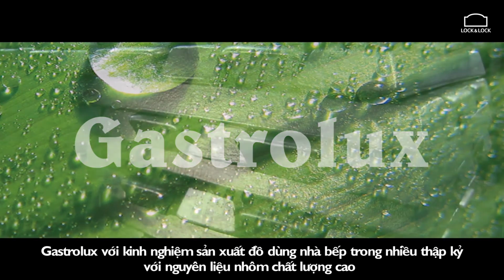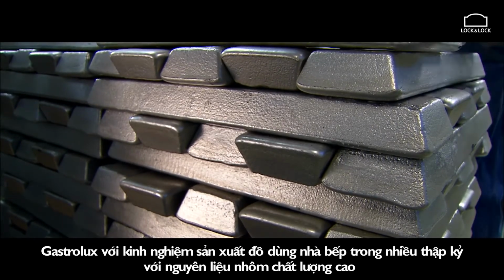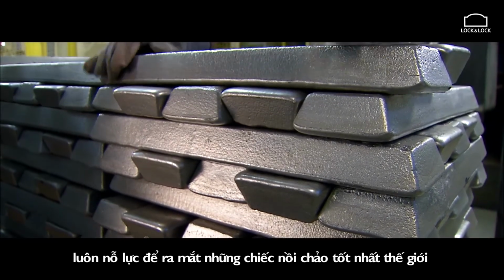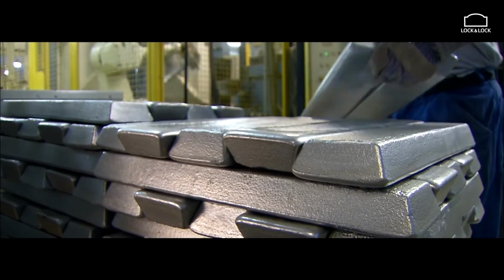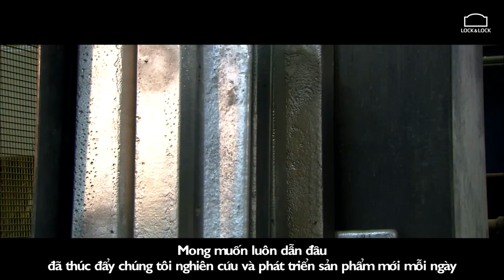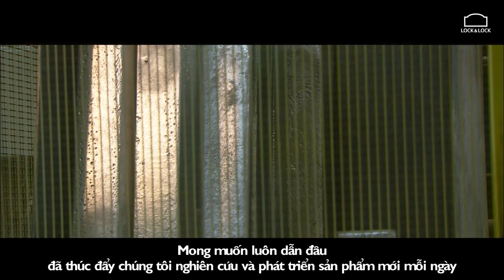Gastrolux has been manufacturing high-quality cookware for decades, using premium quality aluminium, and have always aimed to produce the world's best pots and pans. Our passion for always being that vital step ahead in terms of research and development spurs us in new directions day in and day out.